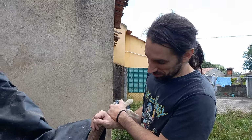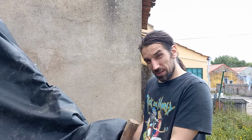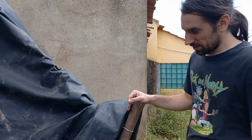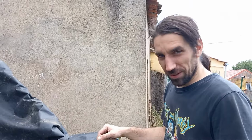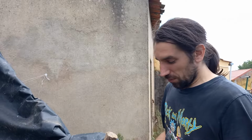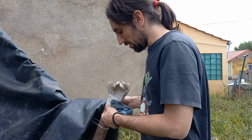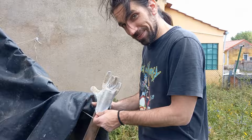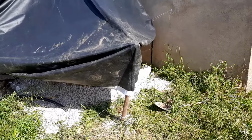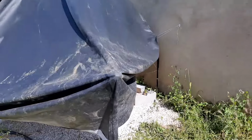What we will actually try to do now is kind of roll the tarp around the post. And for that, we need to find something soft to cover the top with so that it doesn't rip up the tarp. And I found something which fits like a glove. This is what it looks like now. We tied this end to the bottom of the posts.